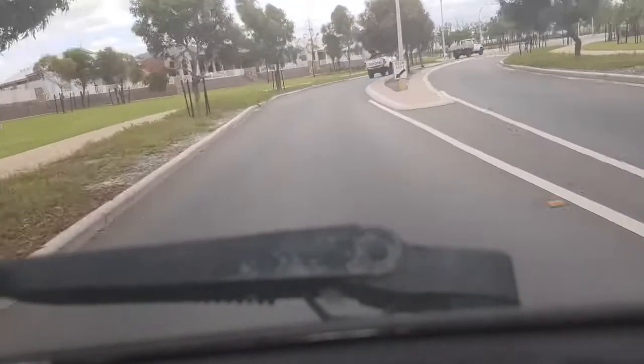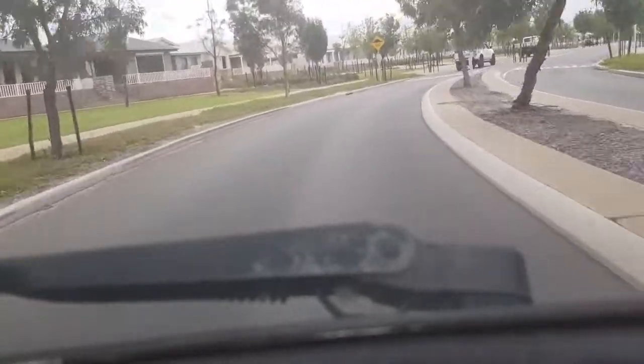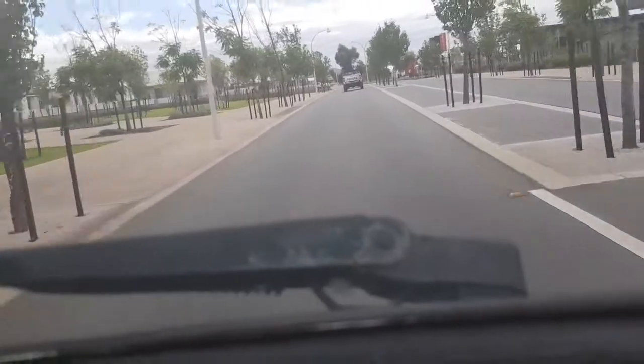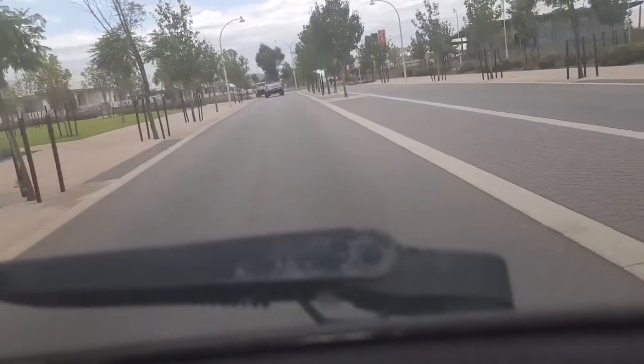I swear that this big speed bump is just going to kill this car's suspension. This will be the straw that breaks the camel's back. Oh, I hate it so much.